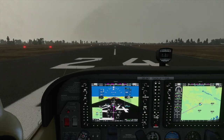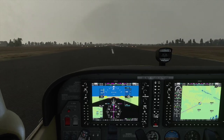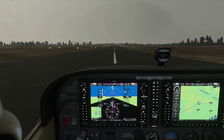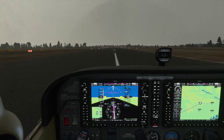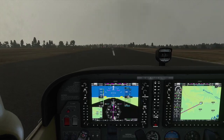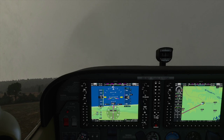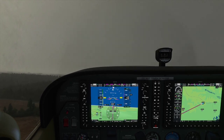Okay, so I'm going to start the takeoff roll straight away. So full throttle, flaps 1, we'll just accelerate to about 70 knots. And rotate. And we're up. So if we hold about a 10-degree climb out initially, we're watching that heading bug as well.